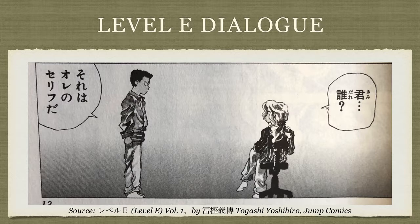Anyway, let's get going. So we have this situation here between two characters. One character on the left-hand side, another character on the right-hand side. So when you read Japanese manga, typically you read from top to bottom, right to left. So the first balloon is on the right-hand side. This character is saying Kimi, Dare, and then the other character responds, それは俺のセリフだ. So there's a situation going on right here, and we're going to learn these words, what they mean.